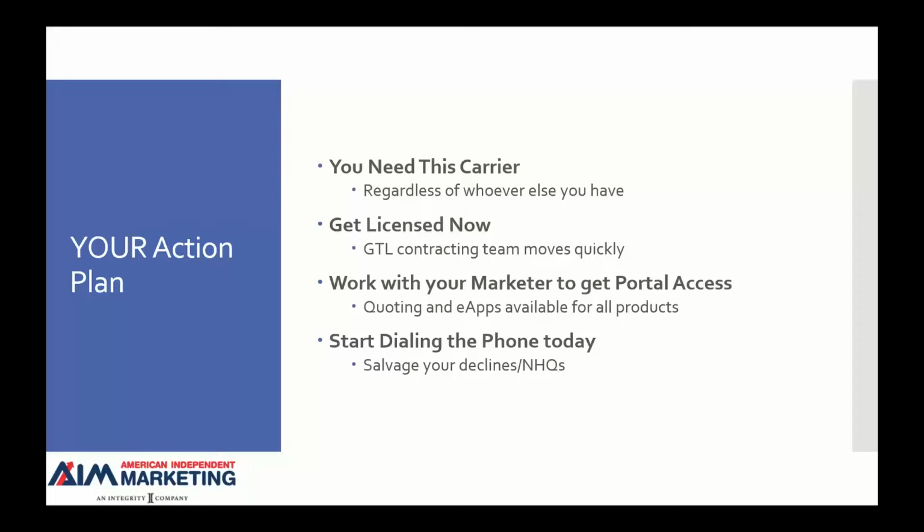The marketers can help you with the portal, get you quotes, get you the EFs going. Start dialing today. Salvage the declines. Make sure you are working your thing. If you have declines, you 100% want to go to these products. Get your clients something instead of nothing. Take care of them. That's the biggest thing we're trying to help you do.